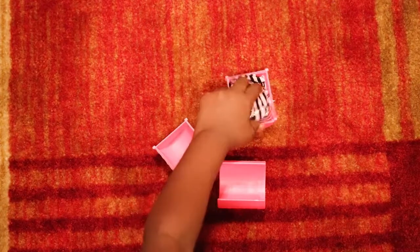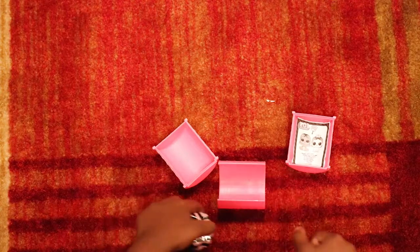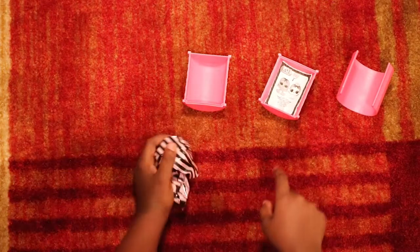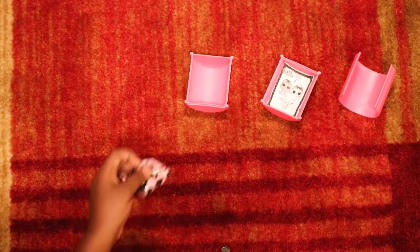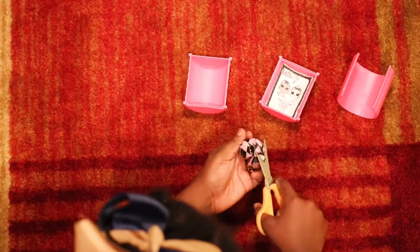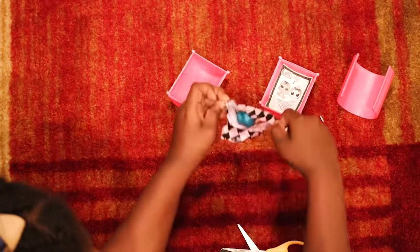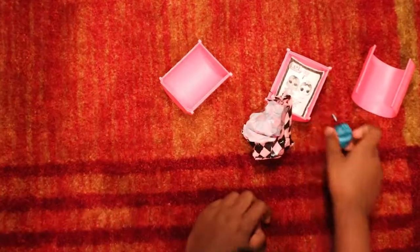So we have the checklist. These are the little surprises. I really hope that we get a little sister or a little brother. So we have, and this is almost like a curler. We're gonna try to get these packages out. Let's see what's in here. We got a little sister! Yay!